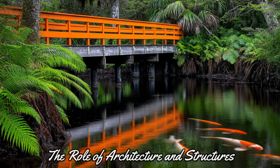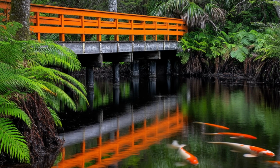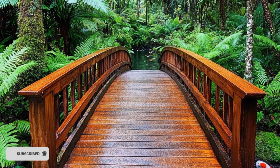Simple wooden bridges, tea houses, torii gates, or bamboo fences help define and frame garden spaces. These structures enhance the garden's aesthetic and invite exploration while respecting traditional Japanese design.